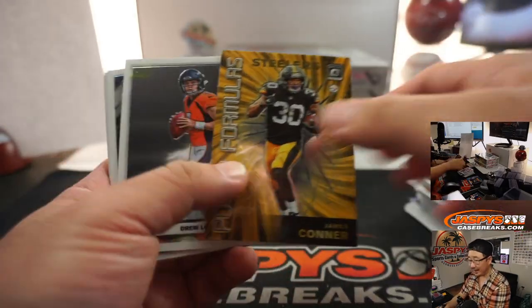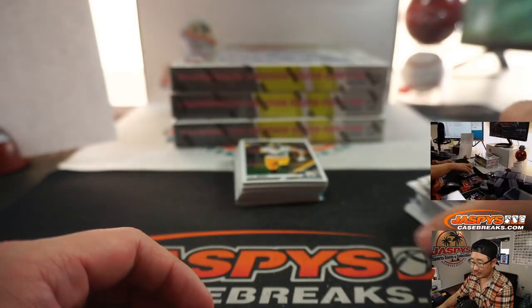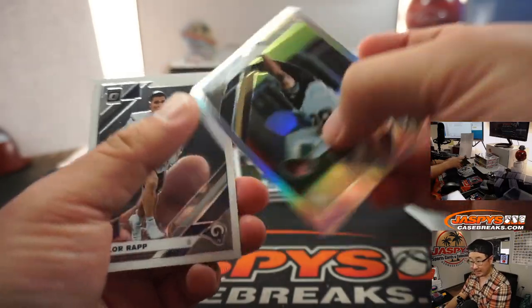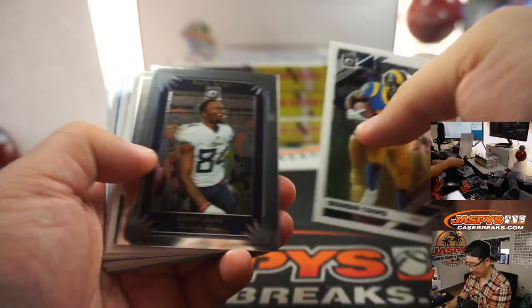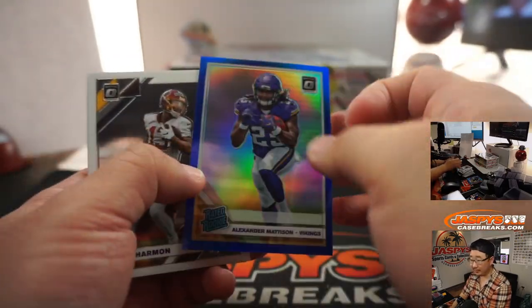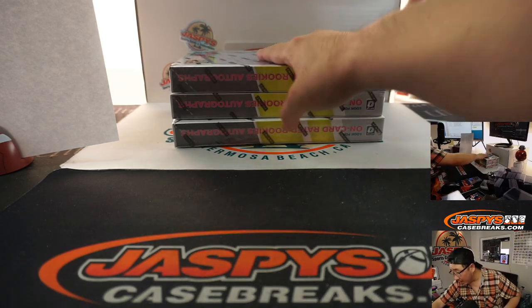Nice, Sean. Yeah, there you go, Ross. Although, I don't know if you can build rainbows out of the Big Hit Express series. There's Jalen Ramsey out of 99. Austin says Cam to Washington, D.C. There's Saquon Hampton to 299. I think Ron Rivera says let's do this dance again. There's Alexander Mattison to 150. All right, that's box number one. Here's box number two.